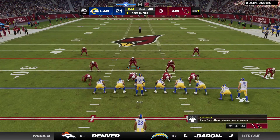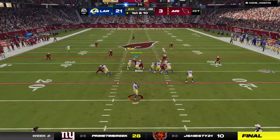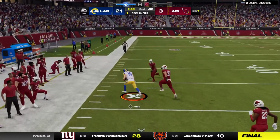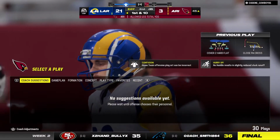At their own 25-yard line, the Los Angeles offense is set to begin their next drive. Charles, a very uninspired effort the last time we saw them out there. It was a quick 3-and-out, then they punted the football. Yeah, and you never want to get stopped so soundly. And now look at this. Big gain, but a fumble. But this will get out of bounds, so possession will stay the same.